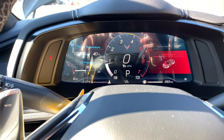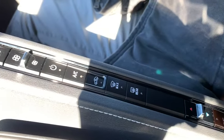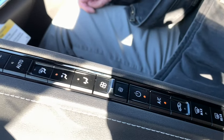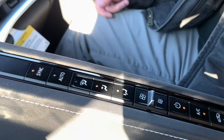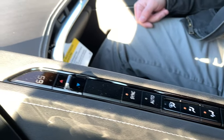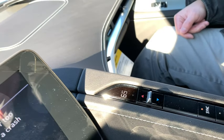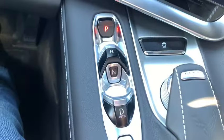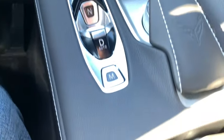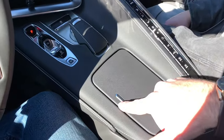So over on the right-hand side of the driver, you have the buttons for everything. You have heater, you have the cooling, the system for the heating and cooling. You have all of your vents and everything, your fan speed, AC, recirculating. Everything that the driver would need is right there. To the left of that, you have the reverse, neutral, drive, park, manual, and the mode and the traction control button.